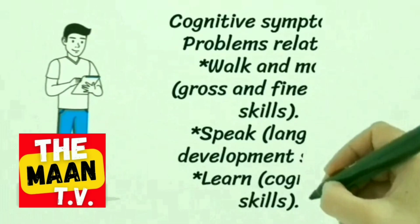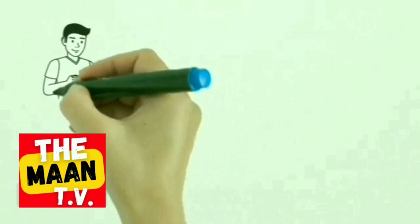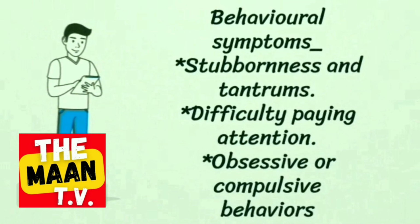Cognitive symptoms: problems in walking and moving, gross and fine motor skills, speaking, language development skills, learning, cognitive skills. Behavioral symptoms: stubbornness and tantrums, difficulty paying attention, obsessive or compulsive behaviors.